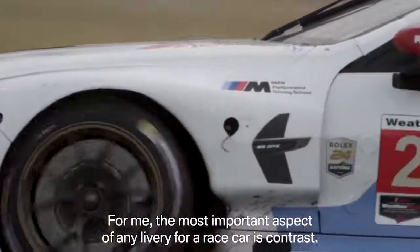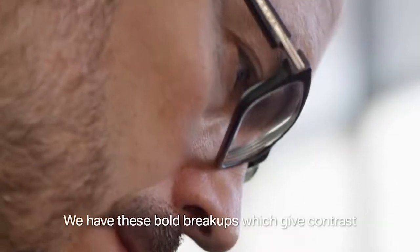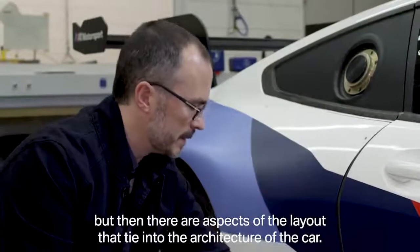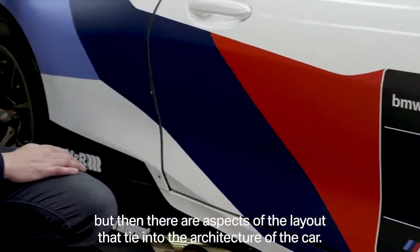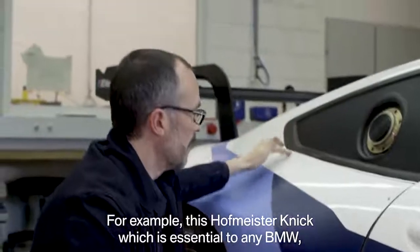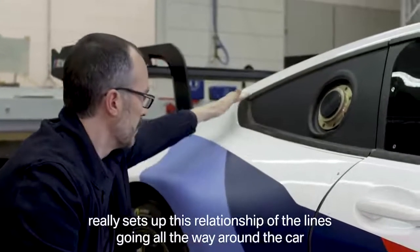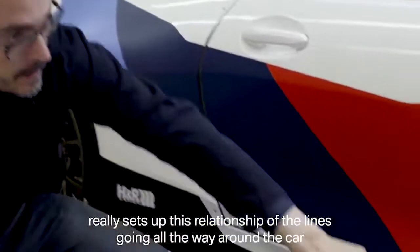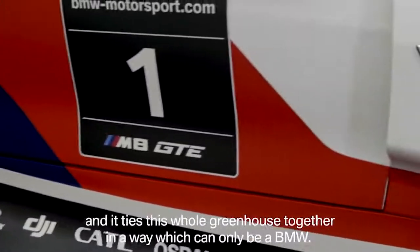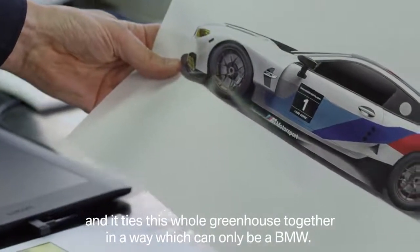For me, the most important aspect of any livery for a race car is contrast. So we have these bold breakups, which give contrast, but then there's aspects of the layout that tie into the architecture of the car. So for example, this Hofmeister kink, which is essential to any BMW, really sets up this relationship of the lines going all the way around the car, and it ties this whole greenhouse together in a way which can only be a BMW.